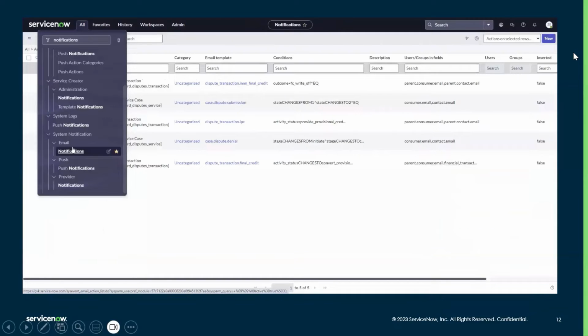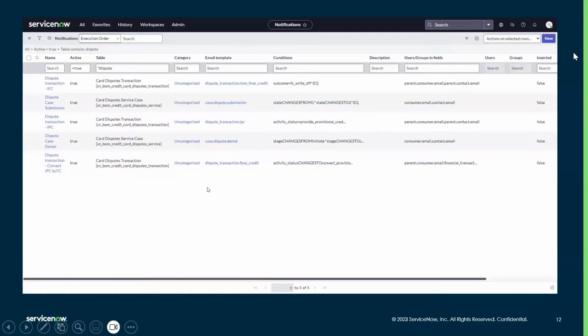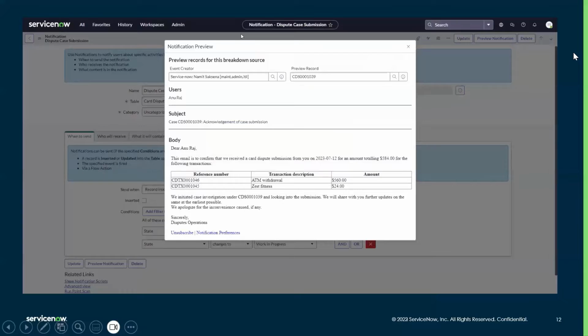Let's take a quick look at how these notifications have been defined in the backend, as well as preview them. Here you can see these are the 5 email notifications that are available as part of our Vancouver release. Here is the first email that immediately goes out upon the dispute submission from the issuing bank, which is an acknowledgement that the dispute has been received, and here are the transactions that are confirmed as part of this dispute.